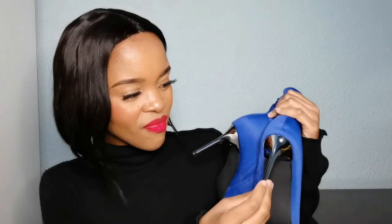I love the fact that I expected the heel to be just black, but it's on the silver side of things. So I love that. I just feel like it adds a little pizzazz to the entire situation going on with these boots. So I love, love, love these. And I can't wait for you guys to see how I chose to style them.